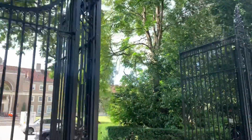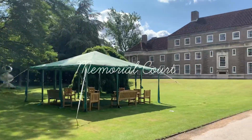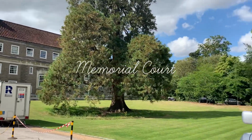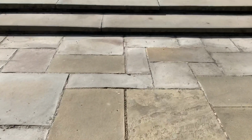Memorial Court. This is where first years live, and some second and third years also live here. It is located on Queen's Road and is much more modern than Old Court. It gets its name because the architect designed it after the First World War in memory of the Clare men who lost their lives in the war.